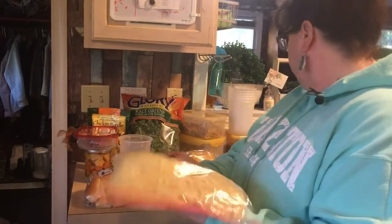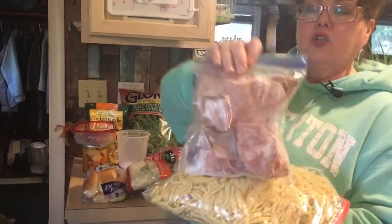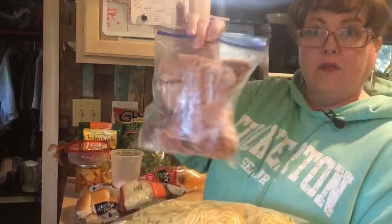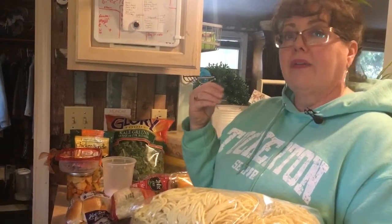Here's my ham. So you freeze the ham flat so you can actually stand them up in a bin like a filing system. But I'm going to cut this all up and freeze them in small bags. When I make any type of soup, beef, vegetable, anything like that that's healthy, the way to get my son to eat it is loaded up with noodles.